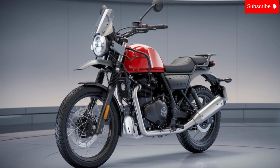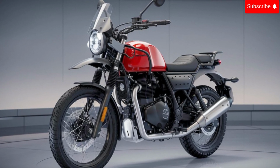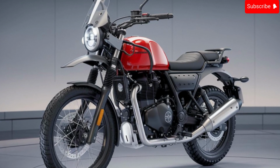In terms of fuel tank capacity, the Himalayan 450 has a 15-liter tank, which is perfect for long-distance rides. This gives you the range you need for remote locations without worrying about running out of fuel too soon.